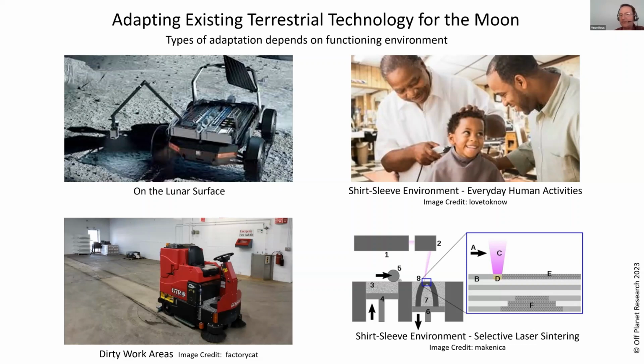out of living areas and clean areas, such as the things that we see on the right, where you have shirt sleeve environments for human activities, everything from eating and getting a haircut to just generally living. And then also in these shirt sleeve environments, this is where you're going to start to be able to have things like 3D printing, and you can start working with more advanced processes that do require a clean environment.